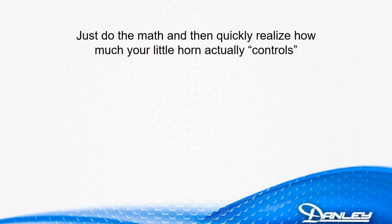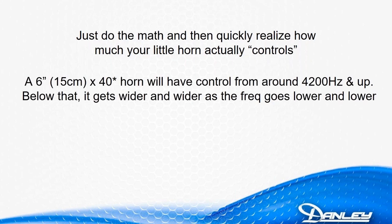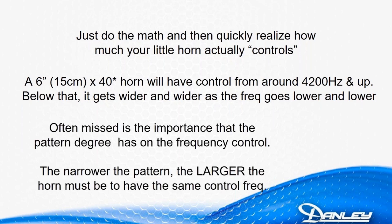And once you do the math, you'll quickly realize how little the little horn controls. If you've got a 6-inch horn that's about 40 degrees, it's only going to control from 4,200 hertz up. So you've got the top 2 octaves. As you go lower and lower, it gets wider and wider. So it takes physical size to actually be able to control things, not a number on a spec sheet. And something a lot of people often miss is the importance of the pattern degree. The narrower the pattern, the larger the horn has got to be to have the same control frequency. Or conversely, a small horn that's got a wide pattern can actually control lower. So it doesn't always have to be big.